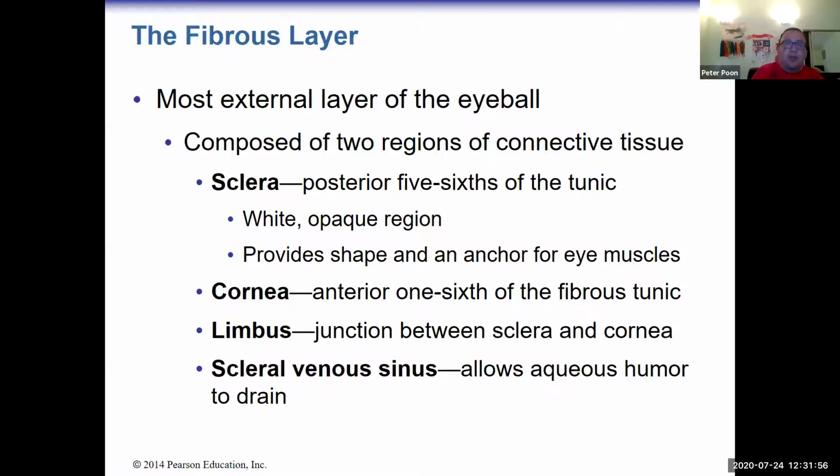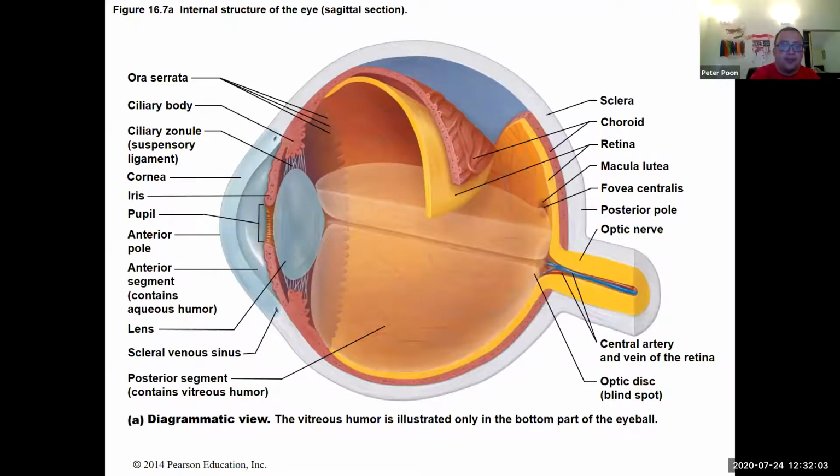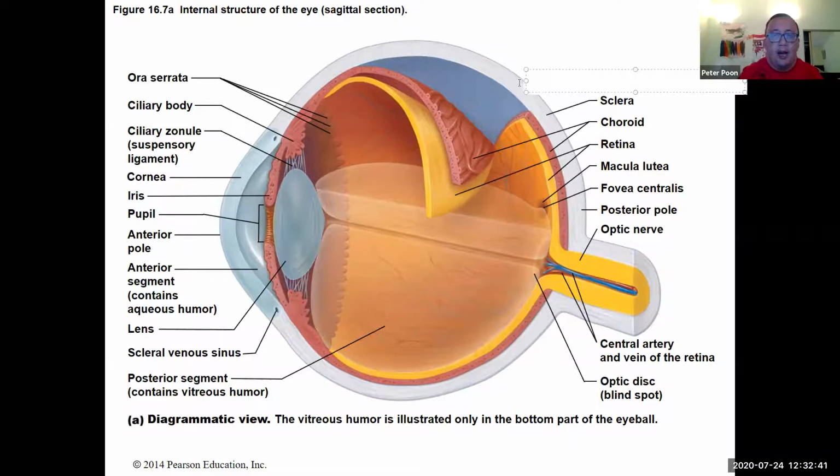Okay? The other little thing on there is the scleral venous sinus. Okay? And that's that little hole there. The other term for it that you'll see in other textbooks is the canal of Schlemm. Okay? I think there are two M's, but I might be wrong. And it drains into that little hole. And I'll explain the importance of that part here. Okay, but here is the sclera.